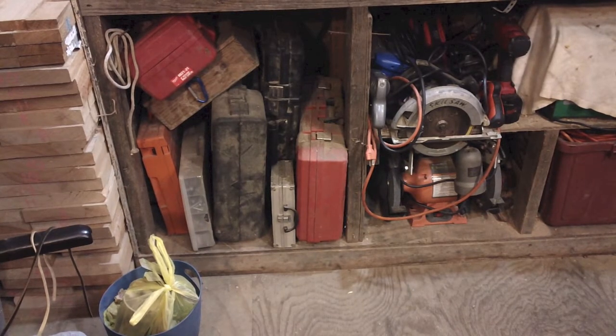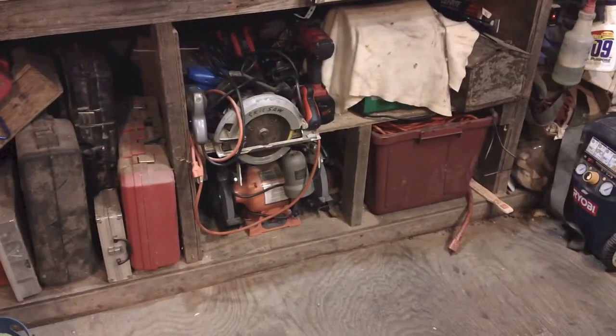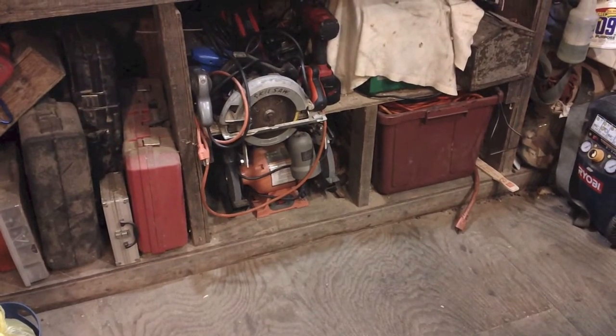jigsaws, Sawzall, my framing iron, sanders. You got my skill saw. My tour.mov is under the white doodad in there. My grinder. The red band is extension cords.